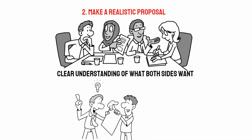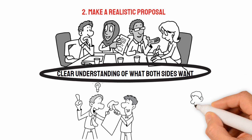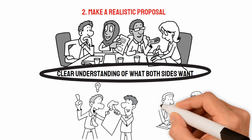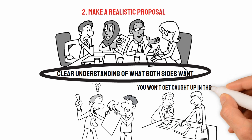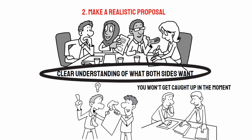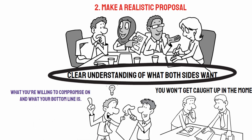Before you can make a realistic proposal, you need to understand what both sides want and what they're willing to compromise on. It's important that you know your limits before you start negotiating. This way, you won't get caught up in the moment and agree to something that isn't in your best interest. Be clear about what you're willing to compromise on and what your bottom line is.